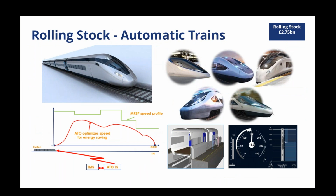Although rolling stock isn't a railway system, I thought there might be some interested in the rolling stock itself. We're currently in the final stages of the procurement process for this. There are some legal issues being resolved at the moment, but the rolling stock itself is going to be a very advanced set of equipment. You can see the value of the contract in the top right there. It's a really significant investment by the UK.